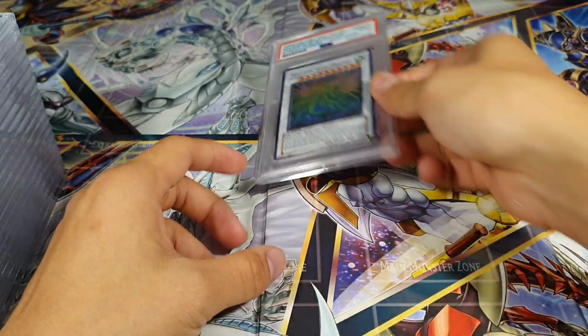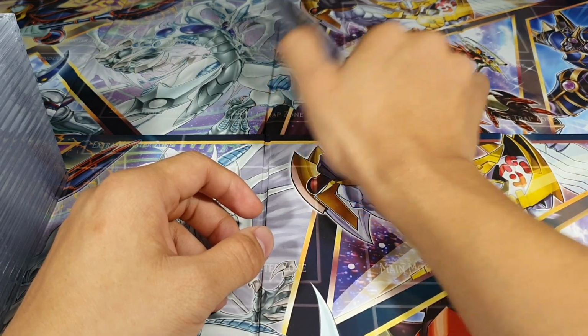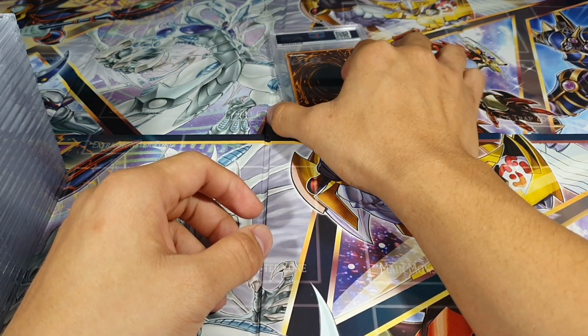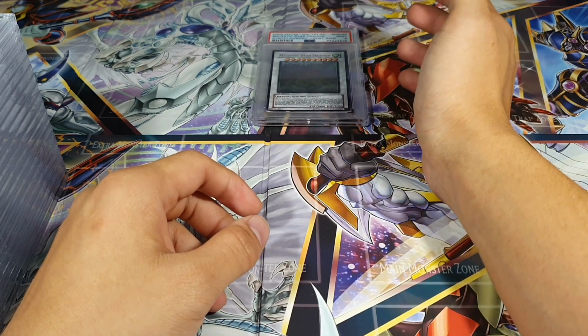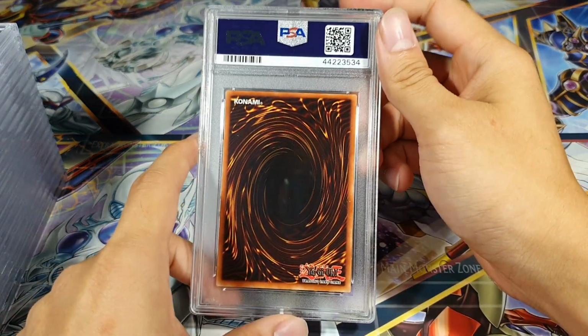So definitely be seeing these go up in the near future. They are extremely difficult to find, and you won't be able to pull them out of boxes, so it's much harder. So let's see what we got next.